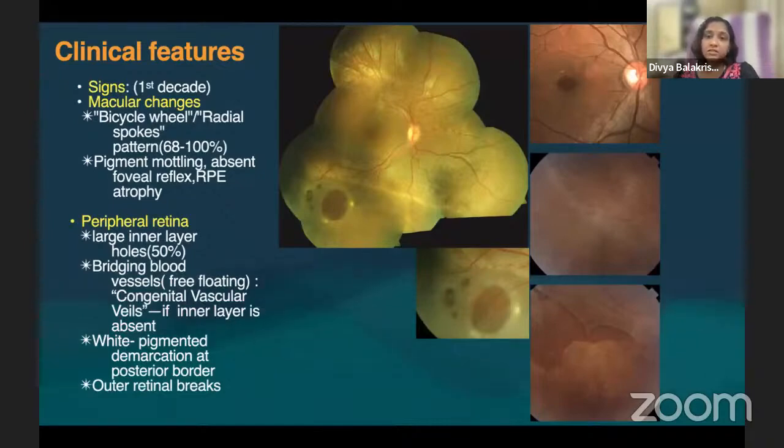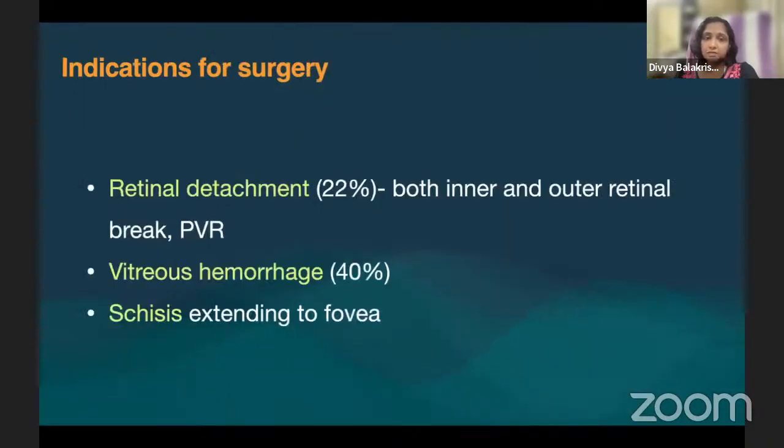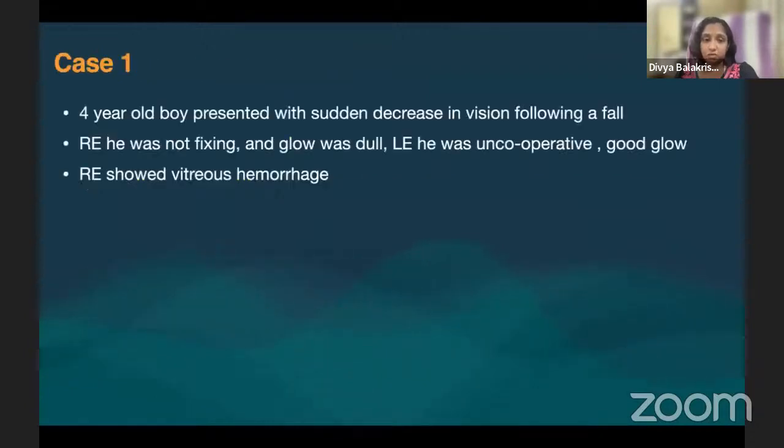Surgery is indicated when these children develop complications of this disease, which is retinal detachment. This occurs when they develop breaks in both the inner and outer retinal layers. And these free floating retinal vessels can lead to recurrent vitreous hemorrhage. A non-resolving vitreous hemorrhage is again an indication for surgery.